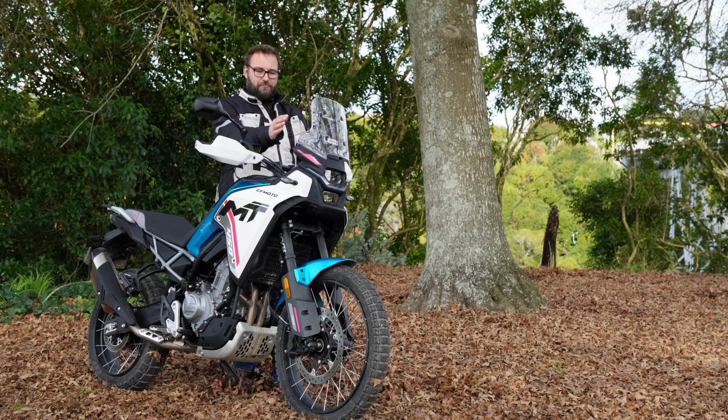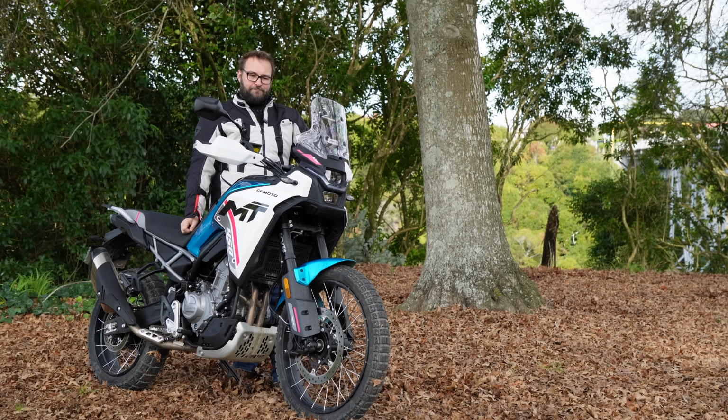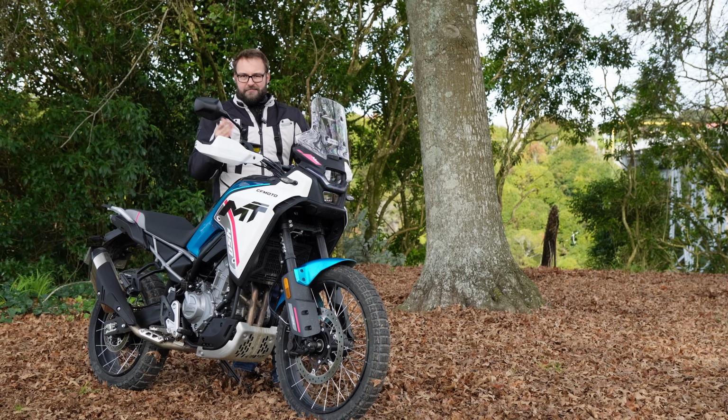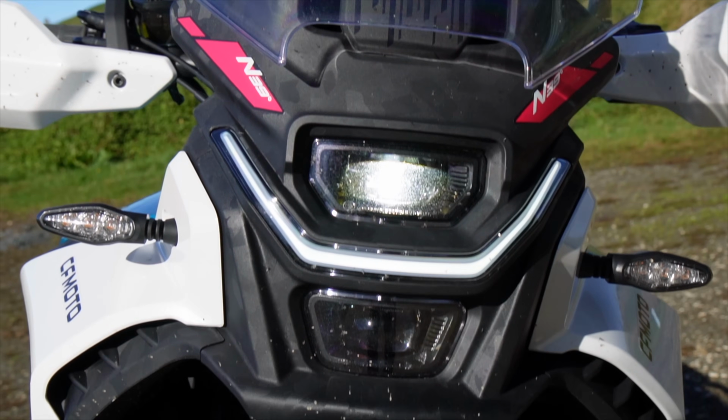Right on the dash, with the windscreen in the up position, you can mount stuff up here to this little bar. I've mounted a camera there. In the low position, it's a bit tricky to mount stuff, but hey, that's part and parcel of having an adjustable windscreen. Lighting, LEDs all round.